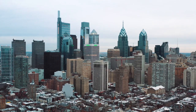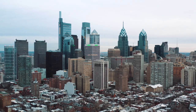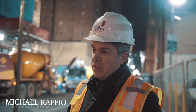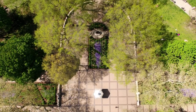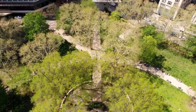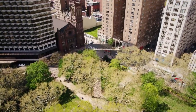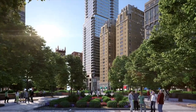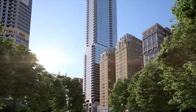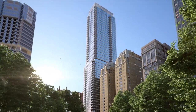This site has been empty, I believe, for over 20 years. And it's just been a desolate site. And it's the last site facing Rittenhouse Square, which is basically like mini Central Park. This is our second project in Philly. We've been working on this 5 years to get it approved. It's the owner's gem to get it up in the air. So this is a big day for us all.